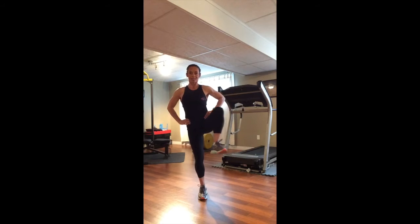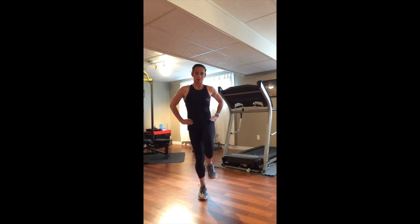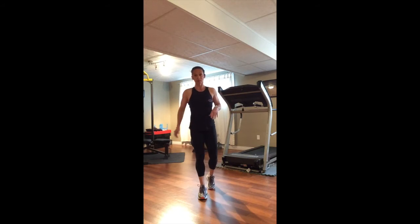Holding nice and steady, maybe even squeezing the glute on the other leg, maybe a little bit of a tuck of the tailbone, holding it in, core nice and braced, and shoulders will be down and back. So we have one more rotation on this leg, and let's try and get a nice full range of motion, maintaining hips, shoulders forward. Good, go ahead and place that down.